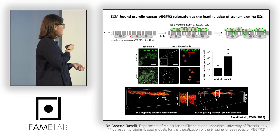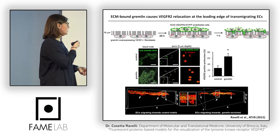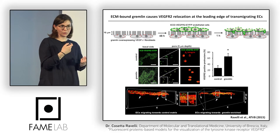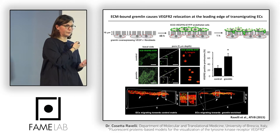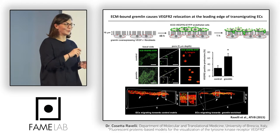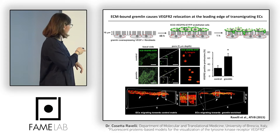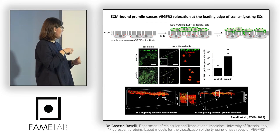We used endothelial cells expressing the extracellular domain of VEGF receptor linked to the acceptor. In this case it's not important whether it is the acceptor or the donor, because we used just one fluorescence. And we let them migrate to the stimulus. This is called a classical haptotactic migration, because endothelial cells migrate to an immobilized stimulus.